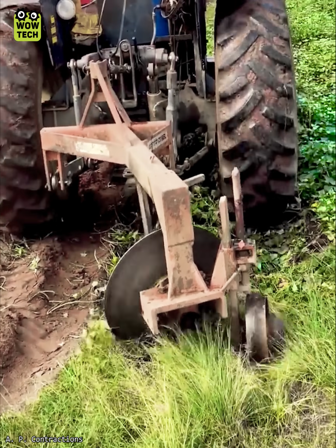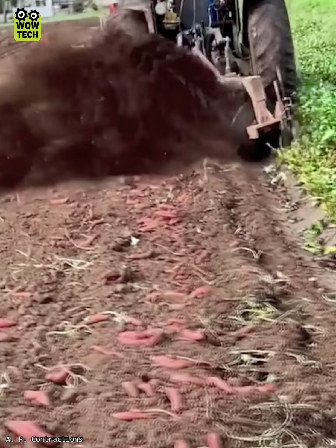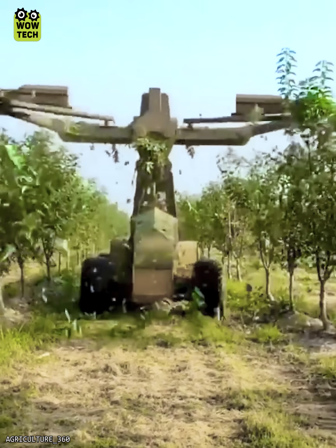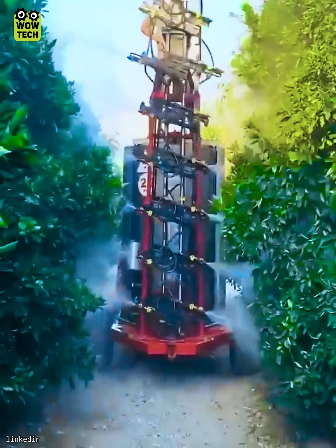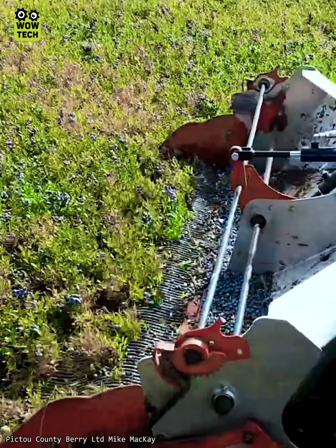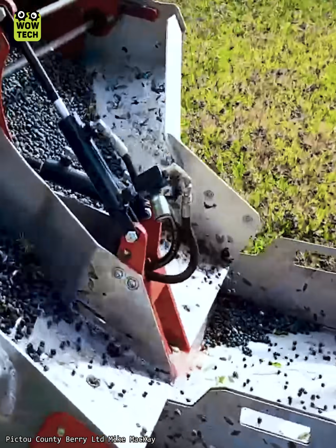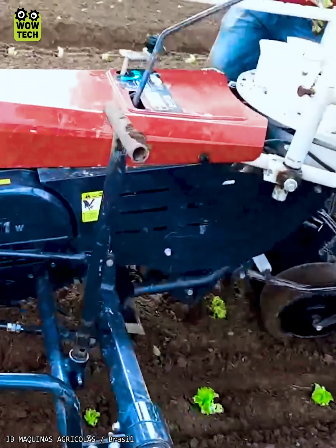This plow facilitates a quicker harvest of potatoes. It can take much less time when using this sprayer. A dream device for planting crops uniformly.